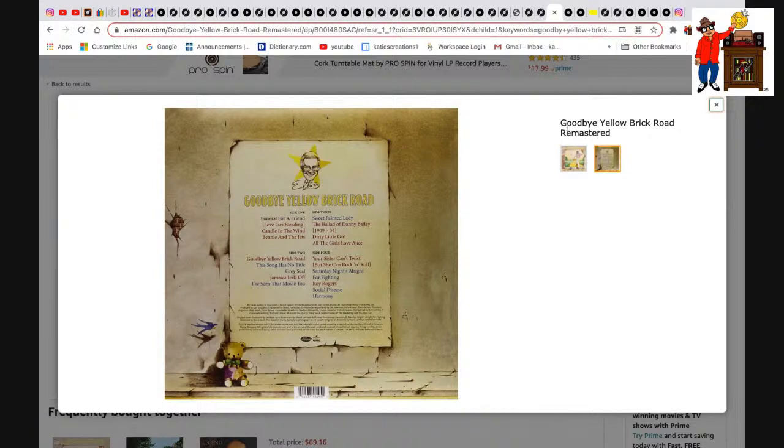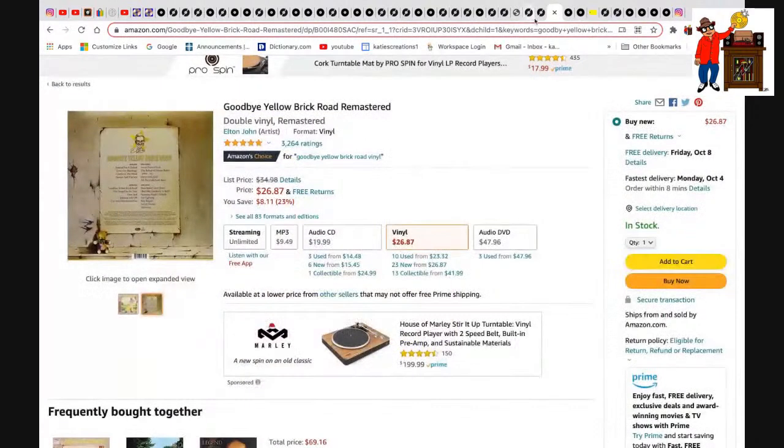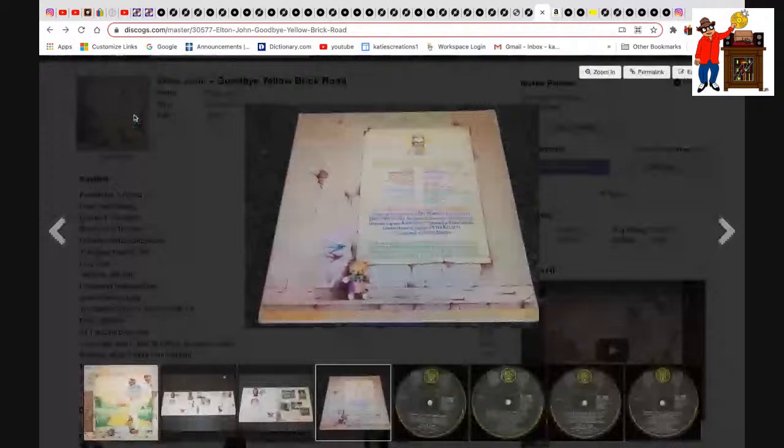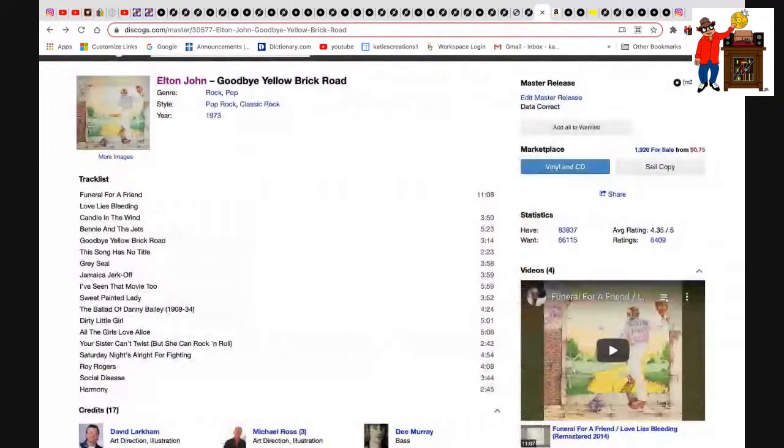But this record really does show that it's the newer release, because here you can see it's listed as a remaster and it's got the barcode on the back. So it's not the one from 1973, because the one from then would have been on this label without the barcode on the back. So those are some identifiers that you can find as well.